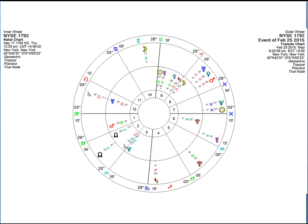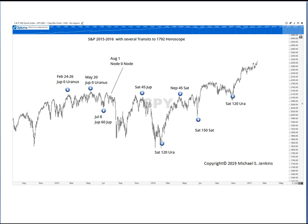So let's take a look and see what that date was. And here it is right here. February 24th to 25th, Jupiter was conjunct Uranus right here. And then because of a retrograde, it went backwards, it came back again and conjunct Uranus right here. And then it moved on and it hit 60 degrees from the Jupiter right here. The node of the moon, conjunct the node right here just before the crash.